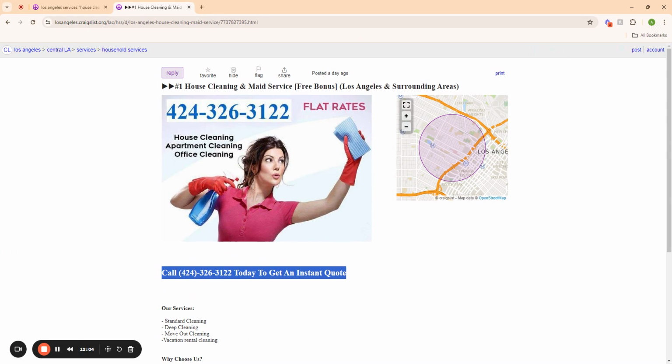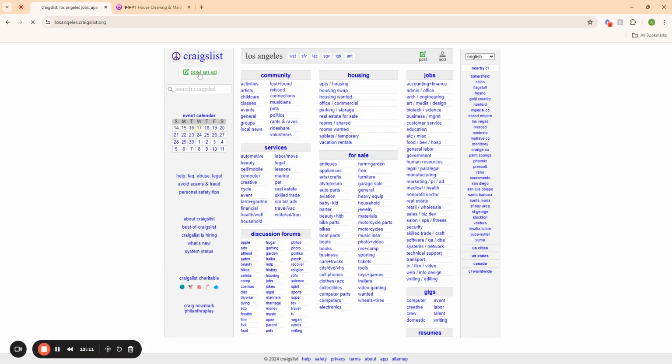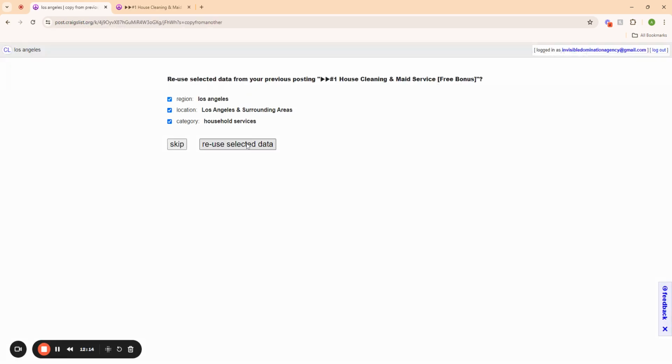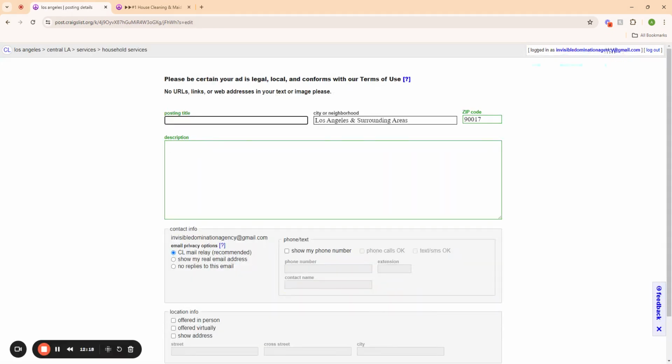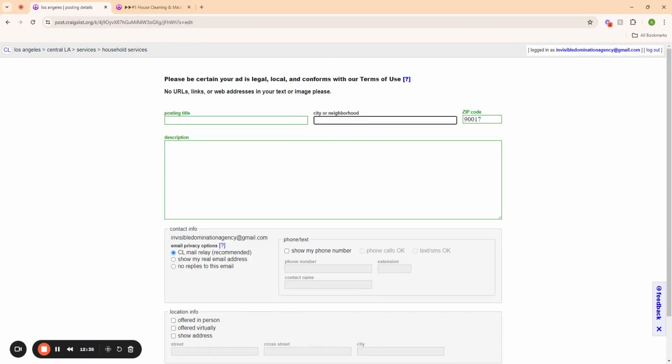And then, of course, in here, this thing right here is actually when you're posting on Craigslist. It's basically this right here, the city or neighborhood. So if we're posting in Los Angeles, usually we like to do Los Angeles and surrounding areas, for anybody seeing the ad to know that we don't just service this small radius, but pretty much all the surrounding areas. But also, what we used to do in the past is we used to use the city or neighborhood section for more keywords. So we would put maid service, cleaning company, etc., and to target other keywords.